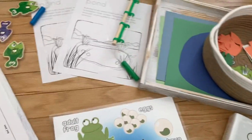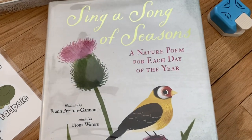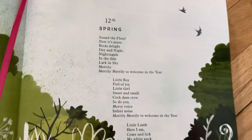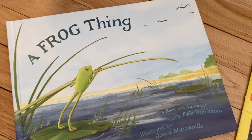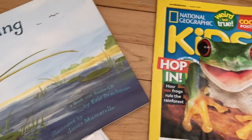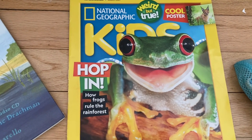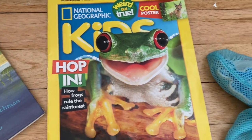And then the only other things that I have planned, the nature poem for today from this book, A Nature Poem for Each Day of the Year. And it's pretty cool because it's all about spring, so that works out. And then also one of our favorite books that we just have at home, A Frog Thing. We'll read that. It's fun and inspiring. And then the Nat Geo Kids for March just happens to be all about frogs. So how cool is that? So we'll read all about that.